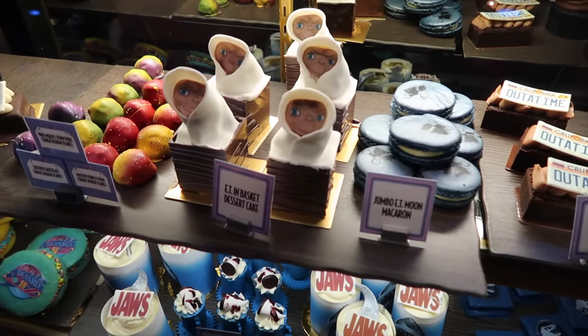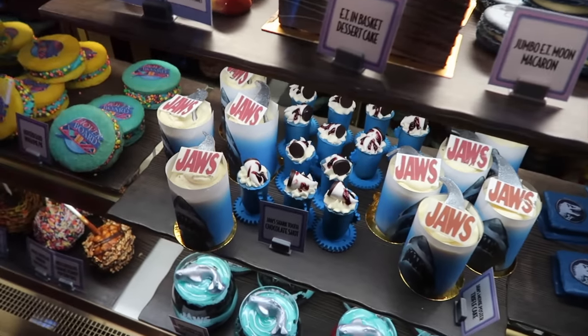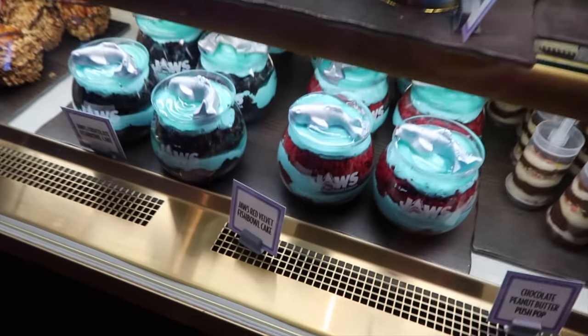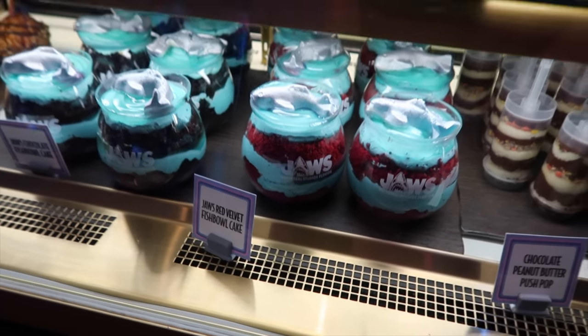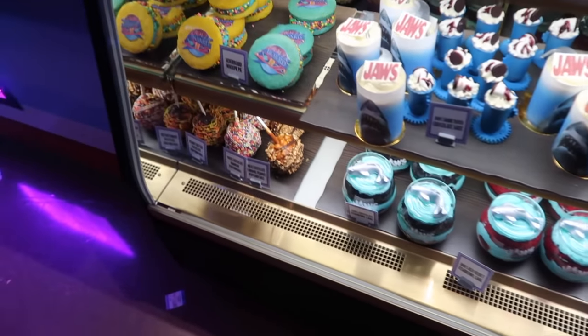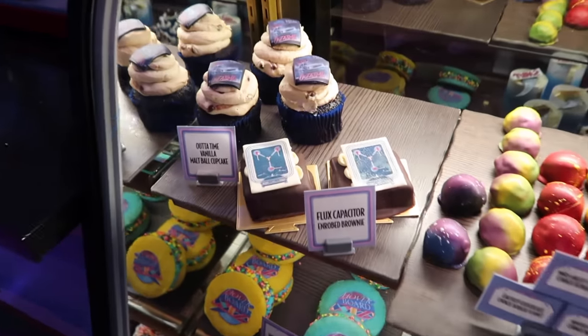E.T. Oh my gosh. That might be the best. And the Jaws cake right there. The chocolate shot. Oh my gosh, the fishbowl. This is incredible. The amount of awesome food that they're doing here is just so cool. I love it. Flux capacitor.